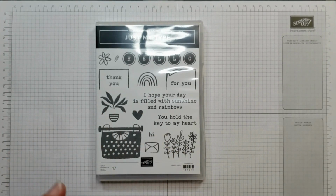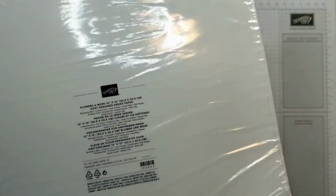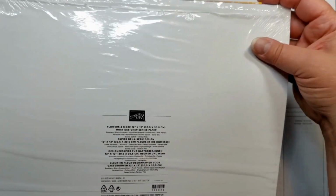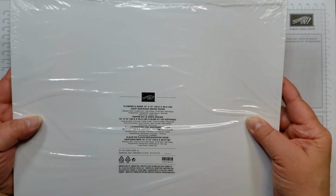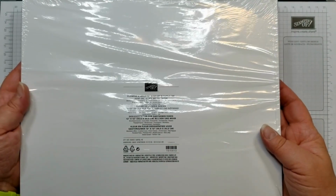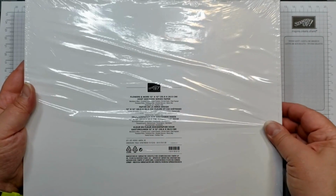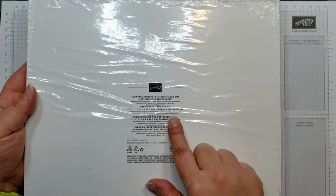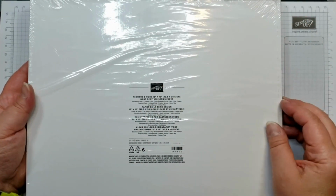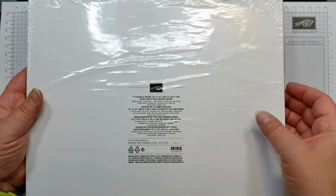Now for my projects on these cards, I'm also going to bring in another retired item. This paper is the Flowers and More 12x12 Host Designer Series paper. This was a host offering, I'm thinking an annual catalog from last year. But either way, it was host paper that you could earn for free when you reached $150 or more in your order. With this paper, there are lots of colors in it.